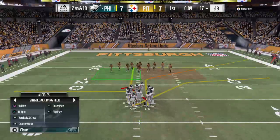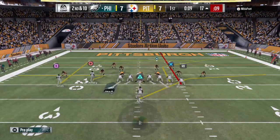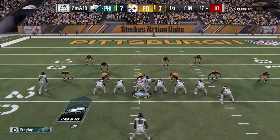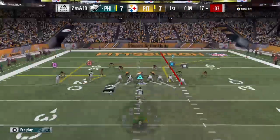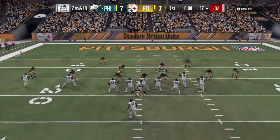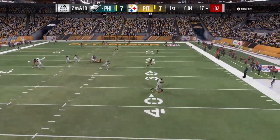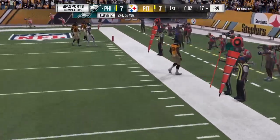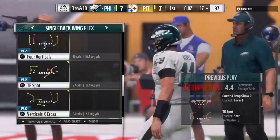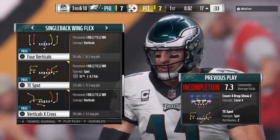So the incomplete pass brings up second down. And the play clock's running down. Wentz will try again on second down. Flush to his right. And he just chucked that one out of bounds, out of everyone's reach. Maybe a wise call not to take a sack in this part of the field. It brings up third down.